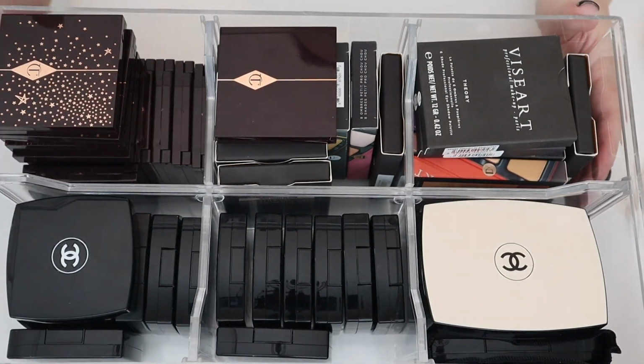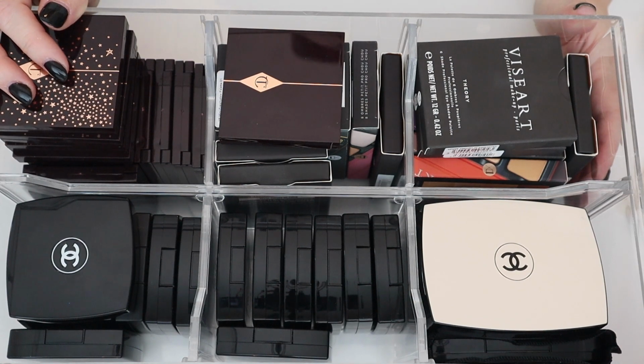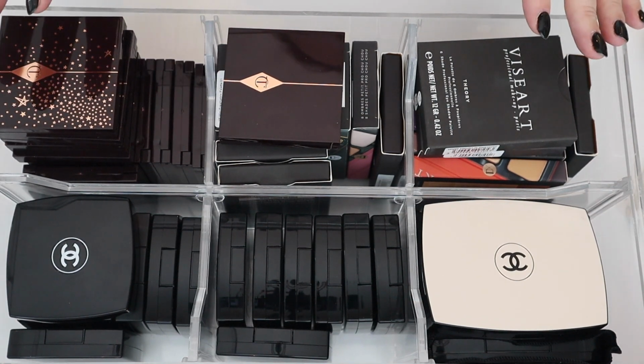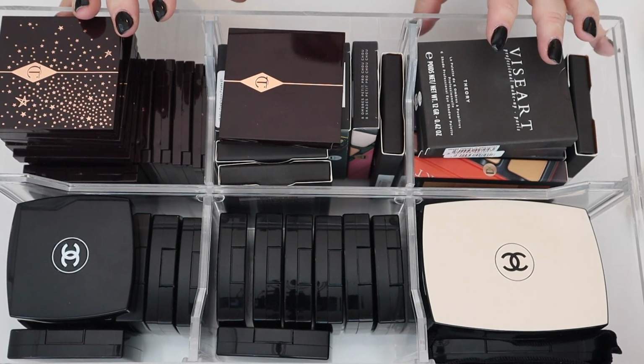All right, well, that's the best I can do. I have to pile them kind of one on top of the other, but at least it's all clean and neat now. So let me go ahead and put this away, and then I will get the other drawer of small eyeshadow palettes.